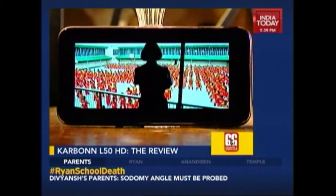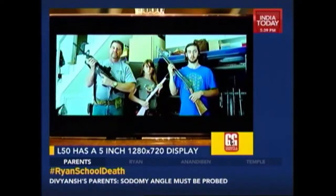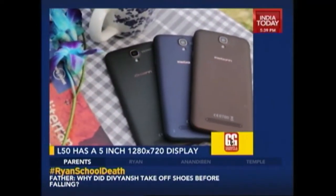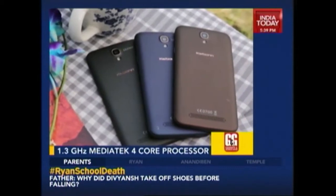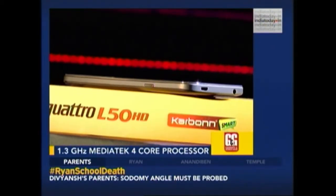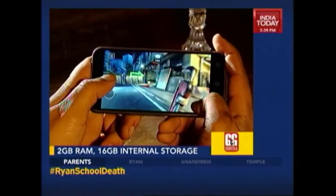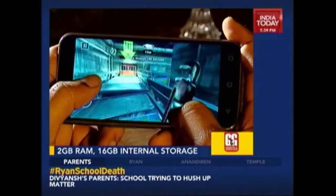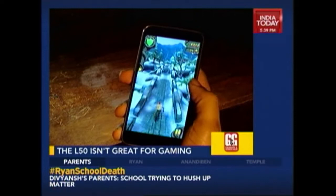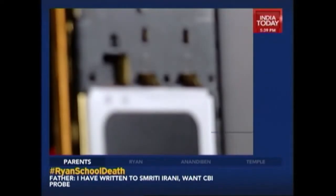The 5-inch 720p display is neither sharp nor very color accurate. It gets bright, but that's about it. The 1.3 GHz MediaTek quad-core processor performs decently. It comes paired with 2GB of RAM and makes most tasks seem possible. Gaming is not its strong point though. It'll struggle with graphic intensive games. Heck, putting Temple Run 2 on high quality settings induced a stutter or two. Stick to basic tasks and you should be fine.